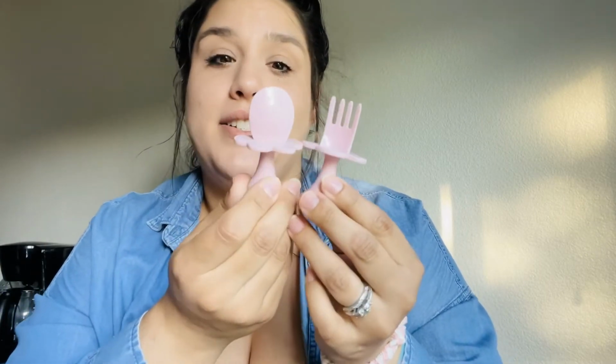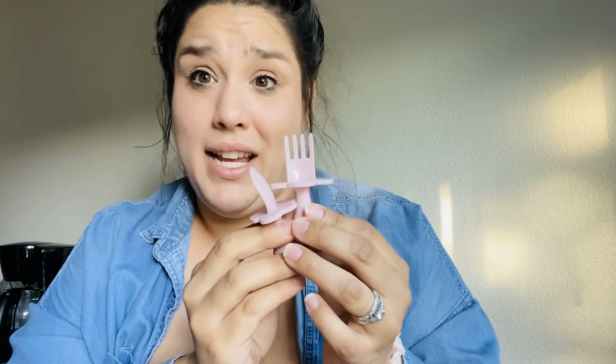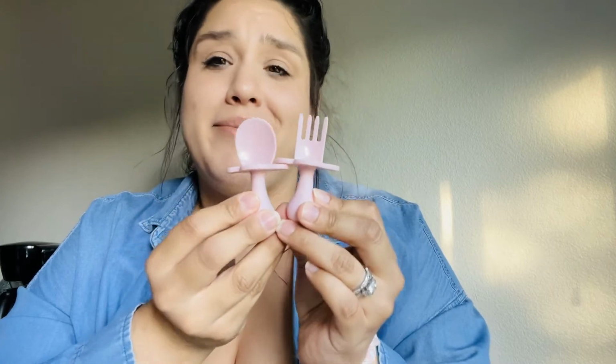I did buy a couple of different kinds. I bought these ones, and aesthetically they're so cute, and probably when she starts baby-led weaning or doing her own thing with the food, when I'm not feeding it to her, she probably will use these. I'll definitely try them with her. But for actually feeding the baby food, I don't recommend these if you're just trying to do what you're trying to do here.